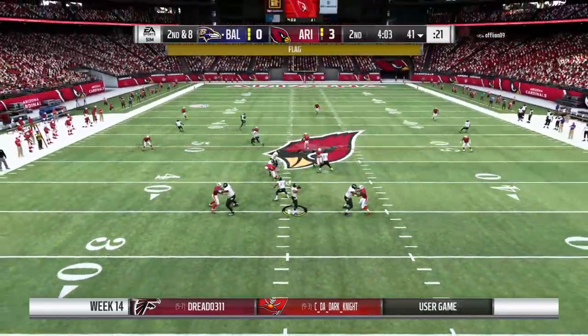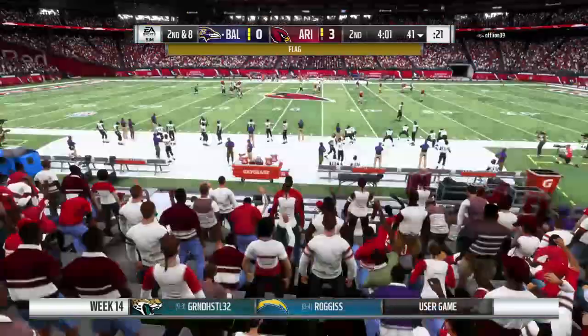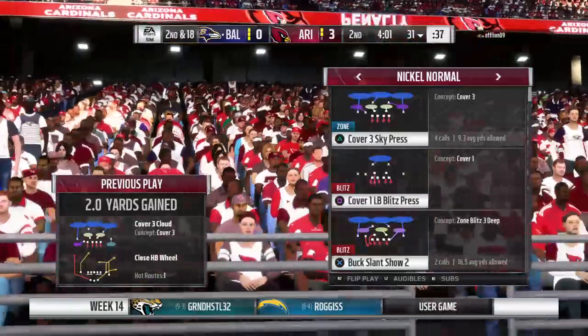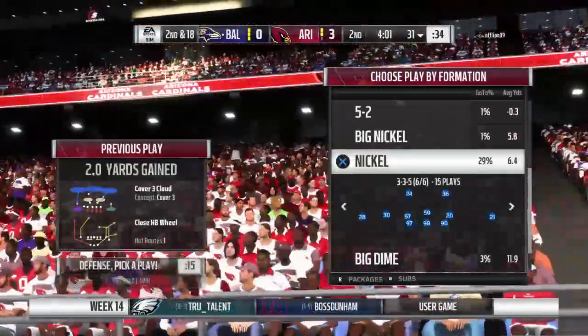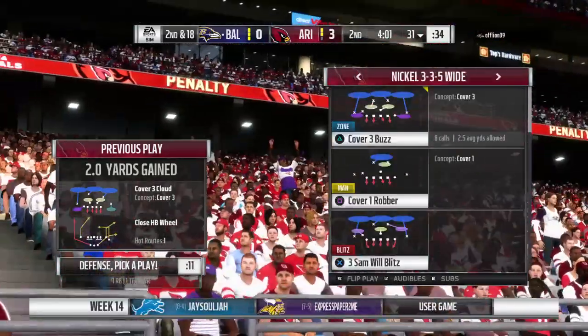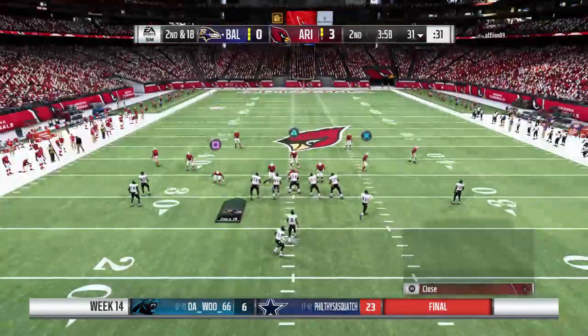Off the play fake, here's Jackson. Wide open receiver, complete. Now that's one they hate. The ball's got to come all the way back. So that's an explosive play, a really explosive play that gets wiped out, and they have to start over after the penalty. They'll come up now on a 2nd and long after the hold.